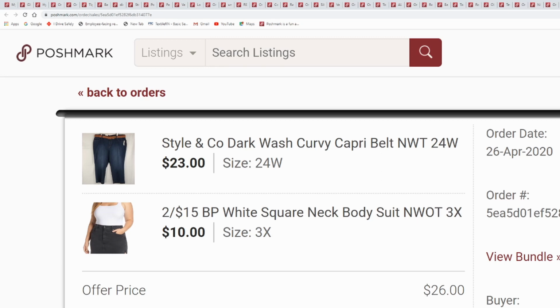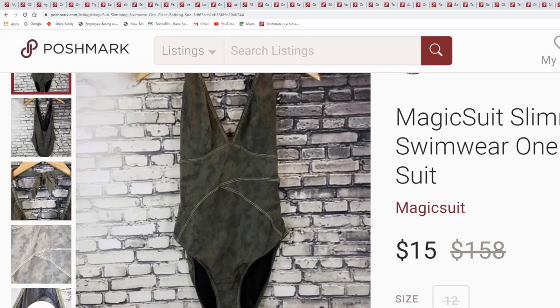Dark Wash Curvy Capri with a belt and a white square neck bodysuit. You may remember we got those in our first plus size box from B&G Trading. So I think those items averaged around $7.50 a piece, and they sold for $26.